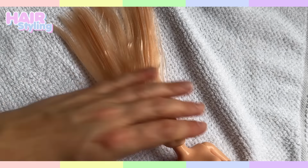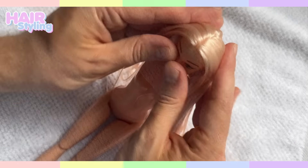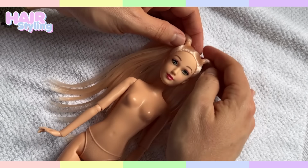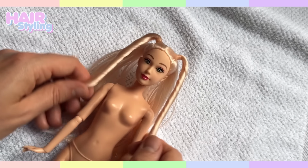Now let's go for that cute hairstyle. The two half up ponytails, because she is rooted in the middle. She has a middle parting. That's so nice. I was not expecting that. And here she is, Miss Cutie Pie.